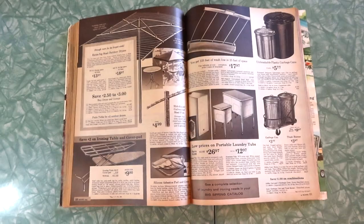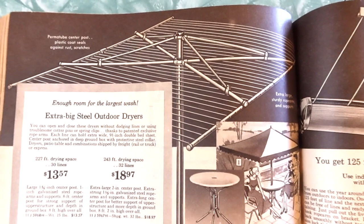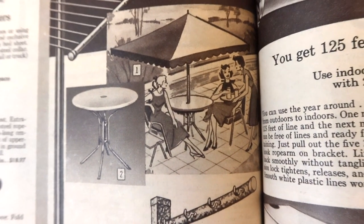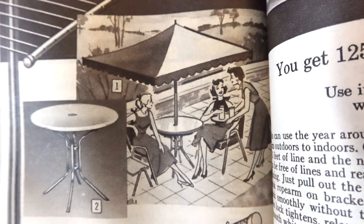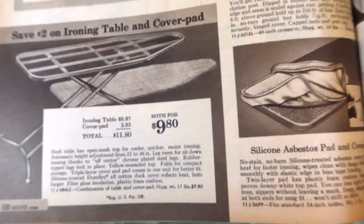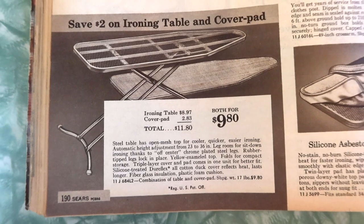All right, now we're getting into laundering. We've got the drying racks that go in your yard. Loving that. Loving everything about it, including the drawing itself with the cute little ladies having lunch out in the back there. Here's the ever important ironing table.